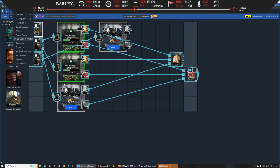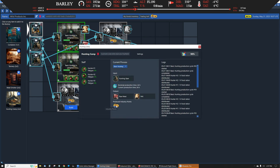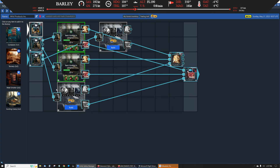And each one of these produces these industry points. You start out with enough to do 1 hunting camp, and then you have to wait for it. And here's how many points they produce. 3. Until you have enough to do another hunting camp, or if you want to do, like, the meat smoker is 30 points, and the tannery is 90 points. So that's why I'm building a lot of these, because 1, I'll get more points, and 2, it takes a lot of pelts for the tannery. But yeah, you click on build, and you wait an entire day before it's built. Then you only get 3 points a day.